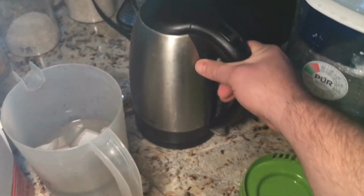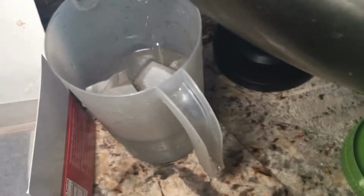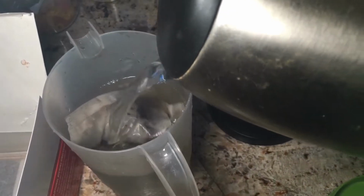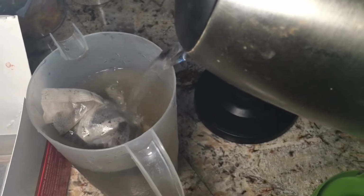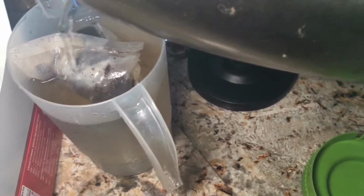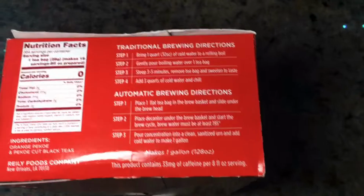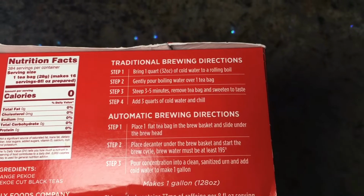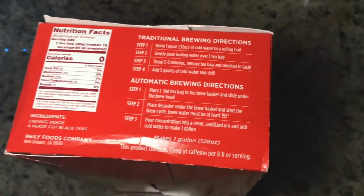This water is super duper hot right here in this electric kettle. We're gonna pour that over it. That's gonna begin the brewing process. And we're gonna make sure that steeps in there per the directions, which I'm not sure exactly what the directions are. So maybe it would be a good idea to research that. All right, so you learn something new every day. This says 3 to 5 minutes to steep it. So we're gonna go that long.